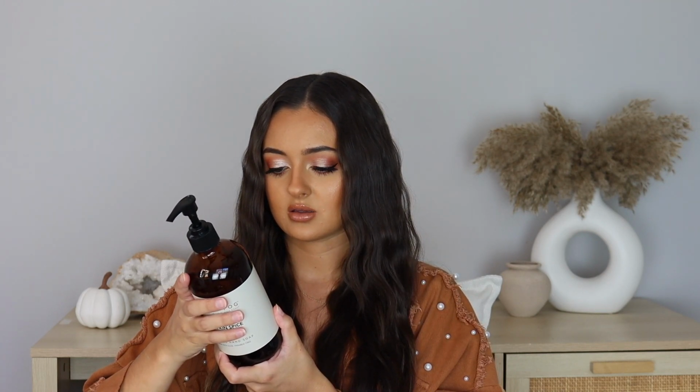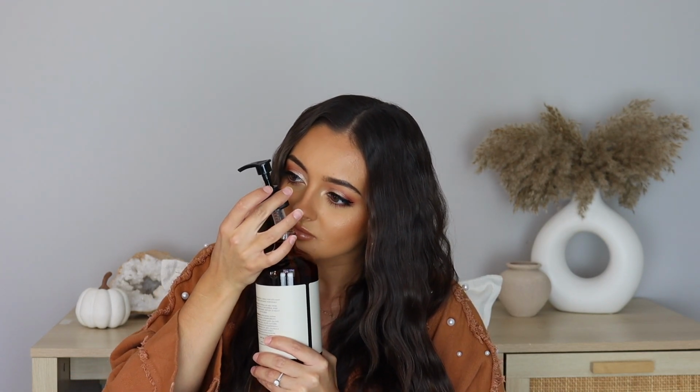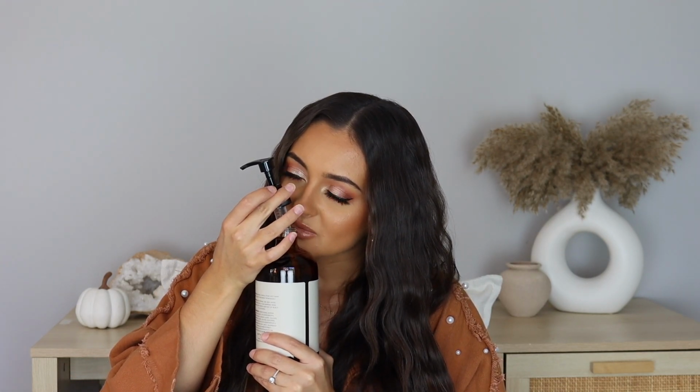Let's see. Okay, yeah, this one doesn't have notes either. So I'm really just having to wing it here on describing these scents, and I'm terrible at describing scents. It smells sweet, and maybe a little bit, I want to say fruity, but I don't think it smells pumpkin-y. But it does smell really good, and it feels really good on your hands too. It doesn't dry them out at all, which I love. And I think this just looks so pretty sitting on the sink.